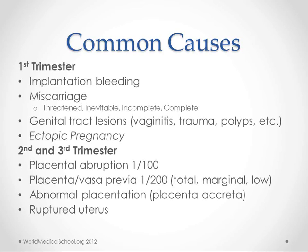So genital tract lesions of many different kinds can also cause bleeding. Vaginitis, polyps, warts, all those can be associated with vaginal bleeding, as well as trauma. You can have an abnormally friable cervix due to something called ectropion, where the endocervix protrudes outside of the cervical os, and that's a common normal finding in pregnancy that makes vaginal bleeding a little bit more common. So after sexual intercourse and other trauma to the cervix, you can get some vaginal bleeding. Ectopic pregnancy is the major concern for the safety of the mother, and that's generally going to be associated with some pain, and we'll talk about diagnosis of that in a second.